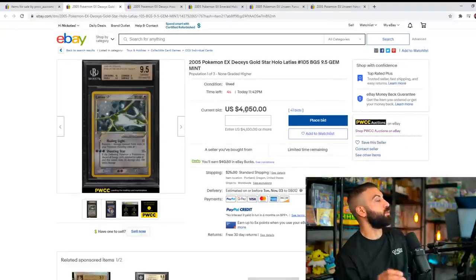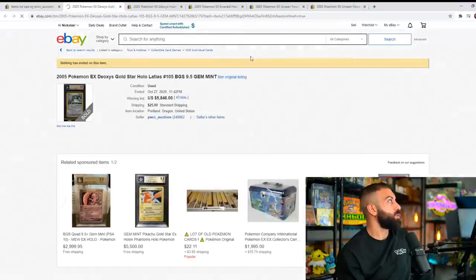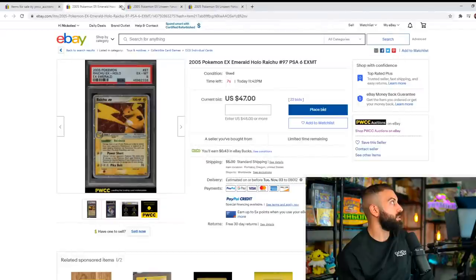So let's see what this one goes for. It's at 4,000, 4,850. 5,800 last second. Somebody sniped that. Almost $6,000 for that card. We had a Raikou in a 9.